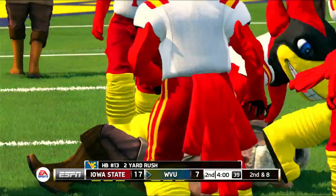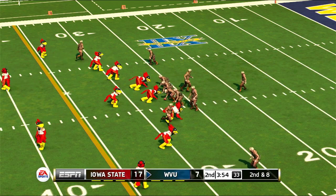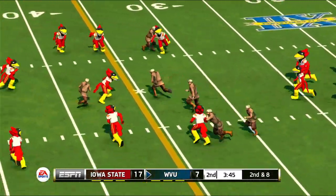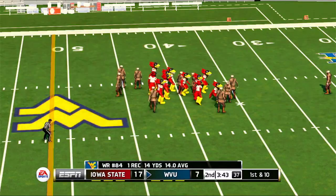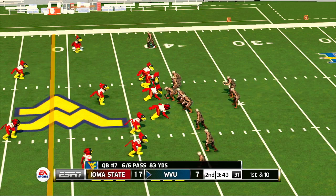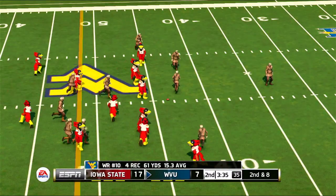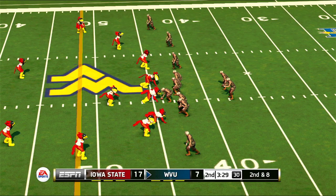Gets to about the 27-yard line. Gain 2 yards. That makes it 2nd and 8. Quick pass. They'll bring him down at the 41. Quick throw, excellent open field tackle. Number 10 makes the tackle. Let's go, 54-yard line. That makes it 2nd and 8.